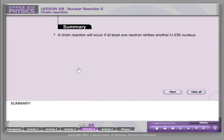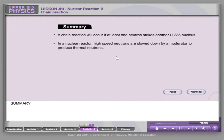Summary: a chain reaction will occur if at least one neutron strikes another uranium-235 nucleus. In a nuclear reactor, high-speed neutrons are slowed down by a moderator to produce thermal neutrons. The control rods control the rate of fission by absorbing neutrons.